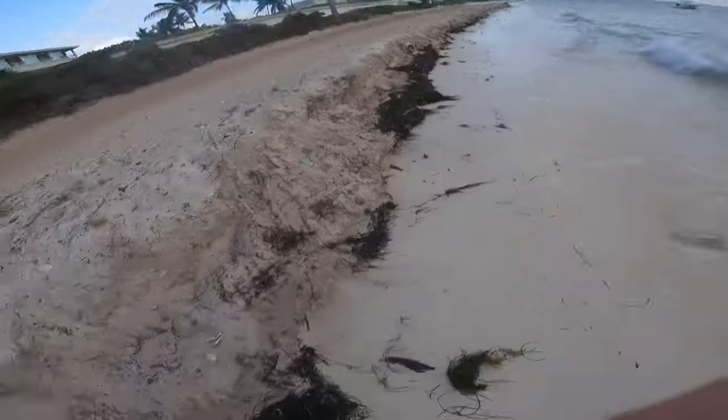Guys, there's really no escaping the wind. I'm trying to get out of it right here, but there's all kinds of different fish right next to the dock. They stack up around it. There's bait balls, all kinds of stuff goes on.